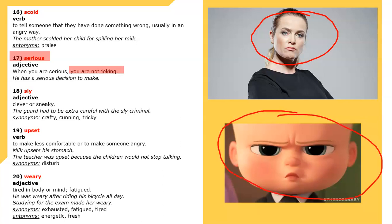Let's look at the example sentence. He has a serious decision to make. Maybe there's someone who needs to decide what school they want to go to in the future. So they have to think carefully about that decision. Because if they pick the wrong school, then they might not be happy in the future.